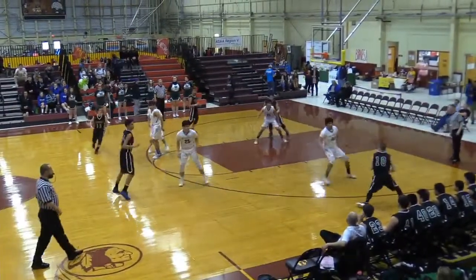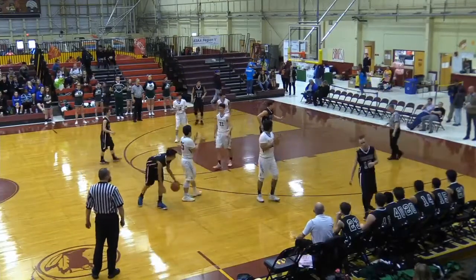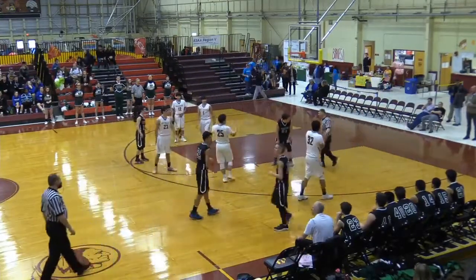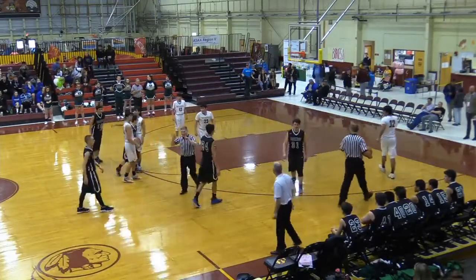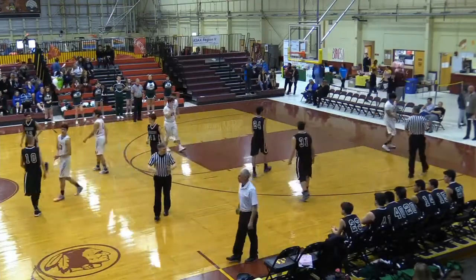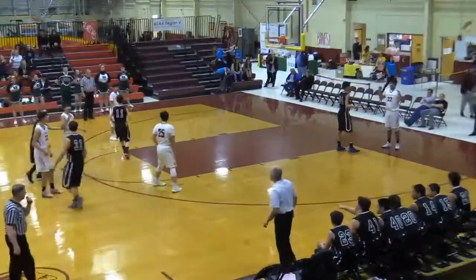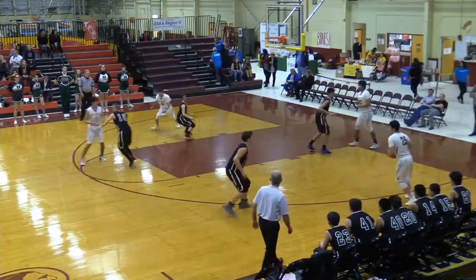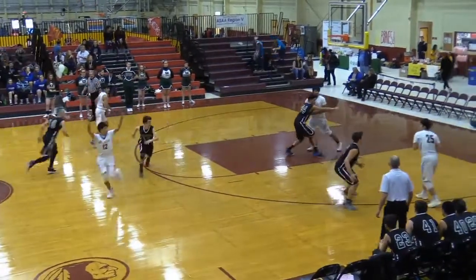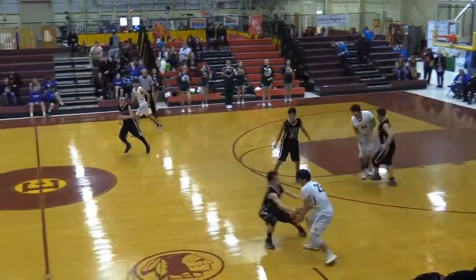A lob pass down to Elijah Casperson on the inbounds. Goes in for two. And Beerham going to be whistled underneath for a pushing foul. That'll be his fourth, and that's going to send one of the Chiefs to the line. Oh, no, not yet. Be only the sixth foul. So Metlakatla to inbound. That'll be a turnover on Haines as well.